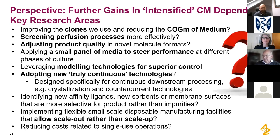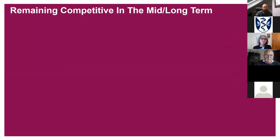And then finally, the idea would be to, rather than have these single large plants, to have multiple small scale plants or small scale disposable facilities. Rather than scale up and get reactors which are bigger and processing trains which are bigger and bigger, think about scaling out. So, essentially replicating multiple 2K installations. So many, many areas to think about for future development.